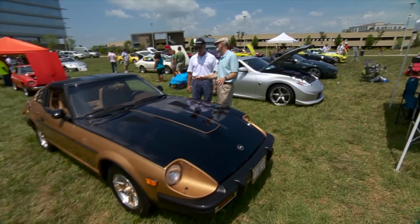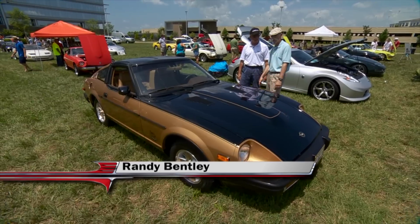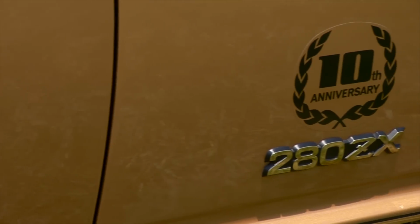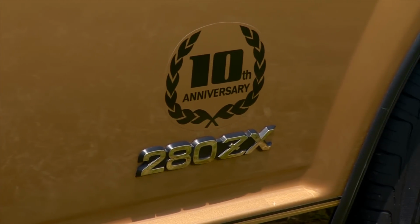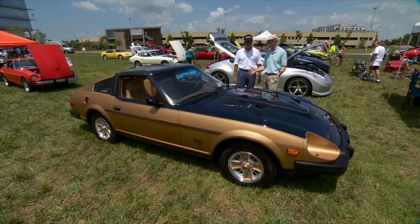Well, Randy, this is a beautiful car. This is a 10th anniversary, so it must be a 1980. 1980, right? Correct, with 1970 being the first year. So this is a 280ZX. By that time, they'd grown a bit. And this was a special package to celebrate the 10th anniversary.